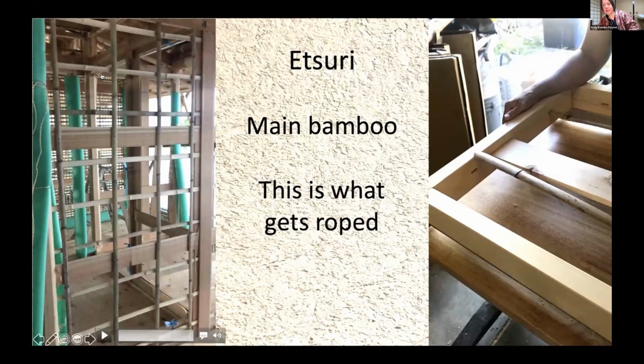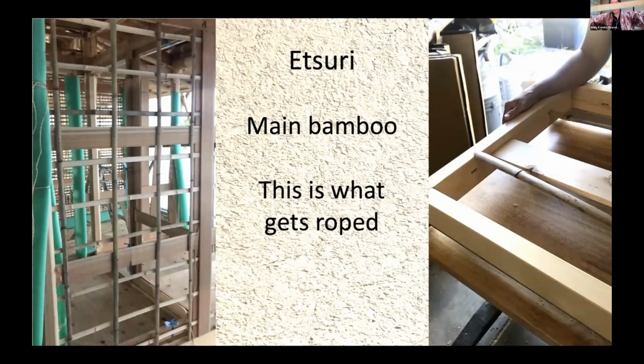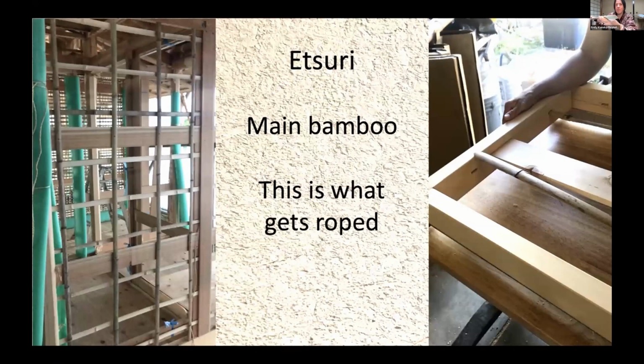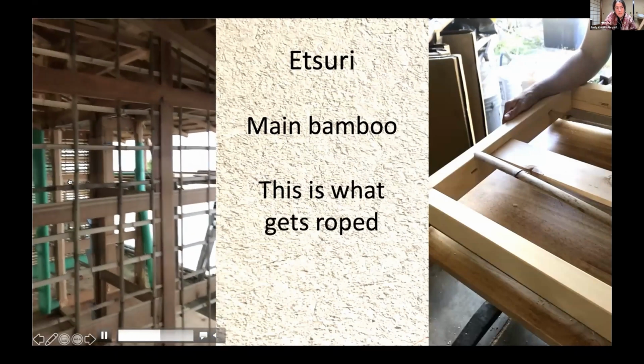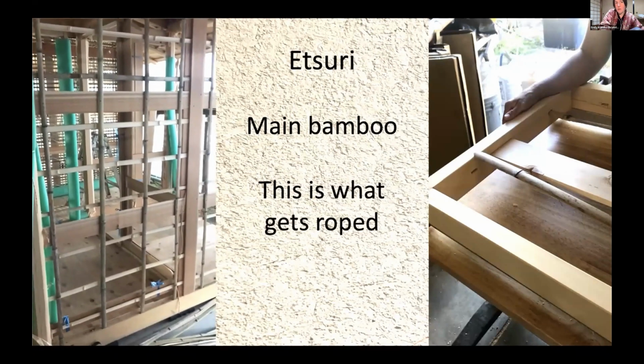This is the etsuri. It's a little bit of a broad slice of bamboo, and it's got this cut into the end of it that slips into the framework. You'll see that periodically, like every foot or so, 30 centimeters, we insert these horizontally and vertically.